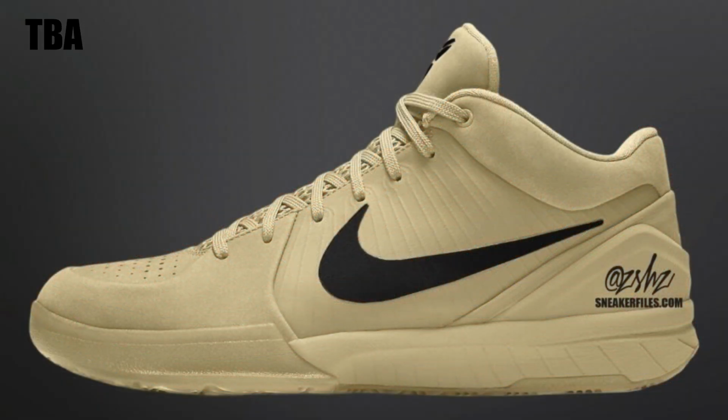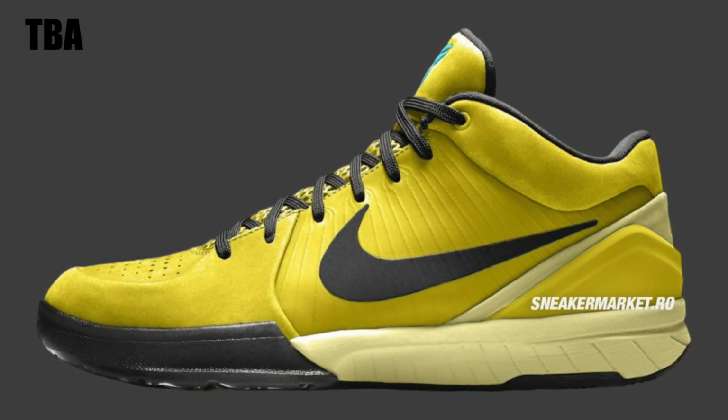Then we move over to quite a few 4s here. The Team Gold Kobe 4 Protro. It's kind of a really light gold with a black swoosh. And then you got the CHBL Kobe 4 Protro, which is a gorgeous colorway. You have a black sole, black swoosh, black laces, and an all over yellow upper. This is definitely one colorway that I'll be trying for at retail. If I don't score them, I would probably pick these up on resale.